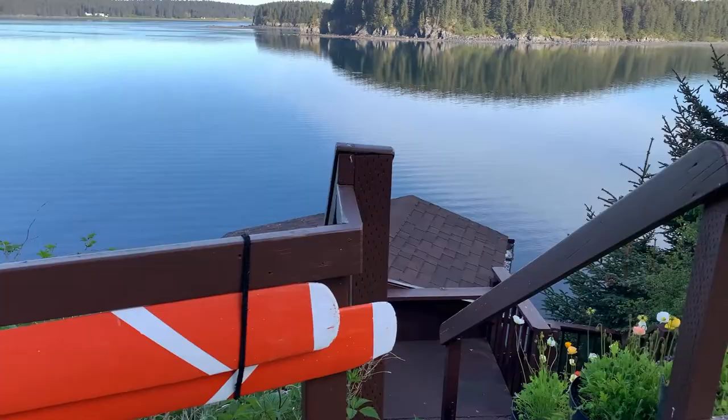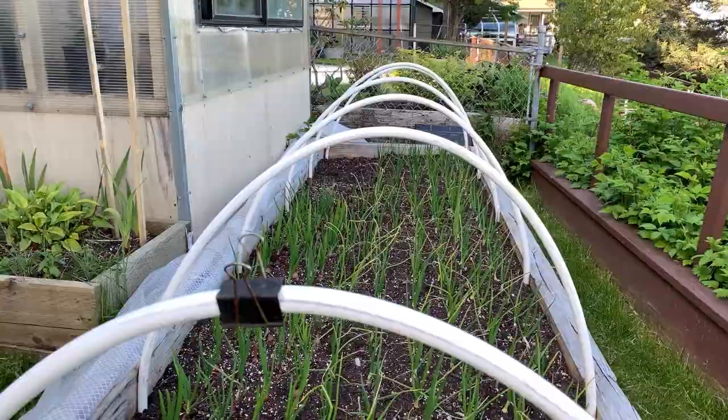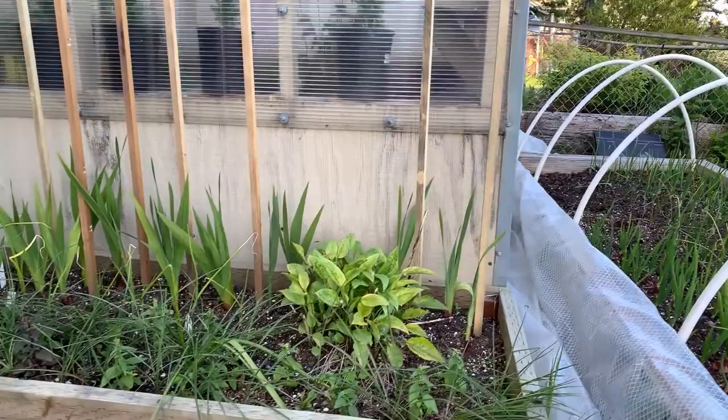Over here we've got onions. These are bulbing onions. These are a long day onion because we've got long days here in Alaska, as opposed to Vidalias, you know, short day onions like Walla Walla Sweets and stuff like that.